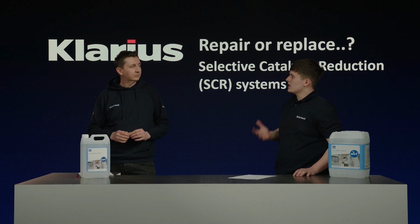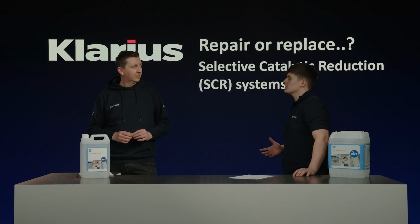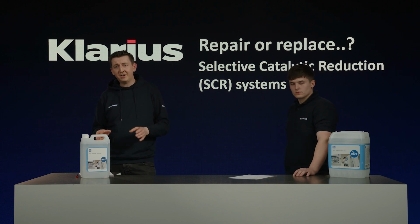So what are the most common issues with SCRs and how would we actually spot these? Well, the most obvious issue is running out of the AdBlue liquid itself. So it tends to last around 10,000 miles, maybe 1 year of vehicle usage. So if you're low on AdBlue, it needs to be topped up and replaced.